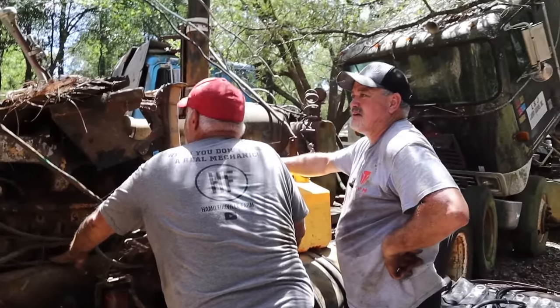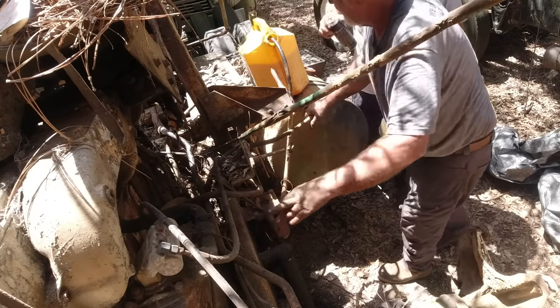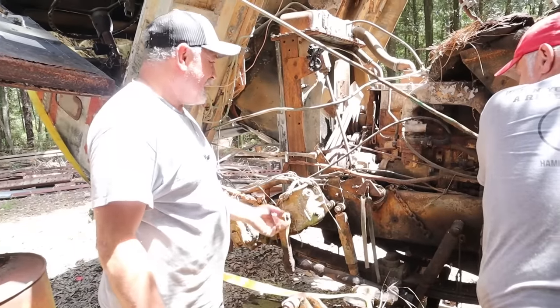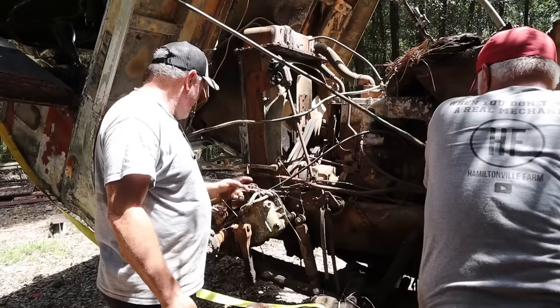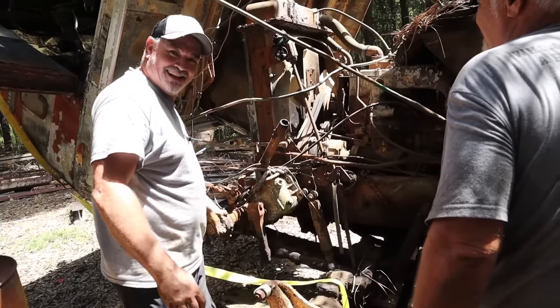All right, you got the ether? Yeah. You got the air intake right there. If this thing starts right up. Of course it's gonna start right up. Wiley, before we crank it up, we definitely ain't gonna drive it nowhere. No. You know why? Look at that. We got the... It came out, look at that.